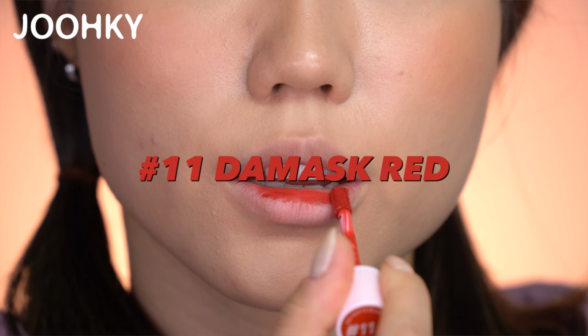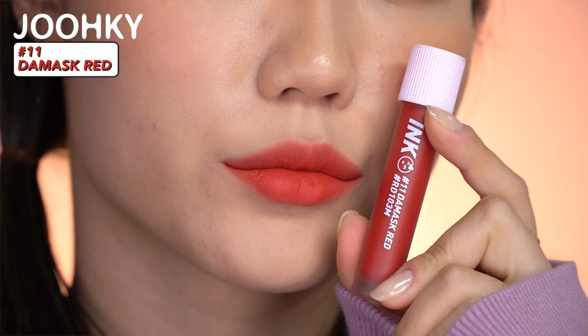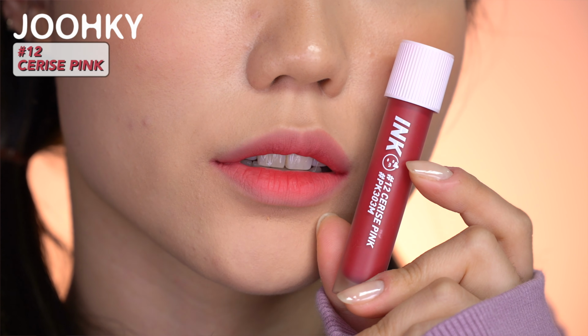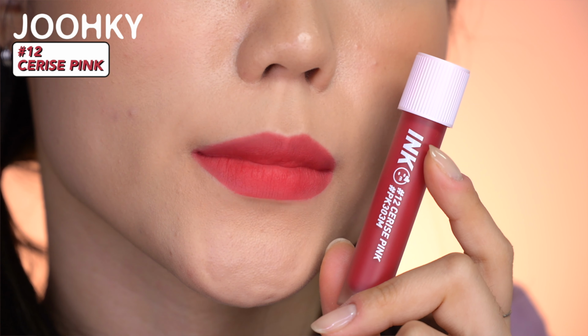Number 11 Damask Red is said to be a red color filtered with a mysterious brick color, but I think it's more like a dried rose color with a slight saturation. This is my favorite color among all the colors. Number 12 Cerise Pink is a cherry pink color. It's also similar to a deep cherry red color, which I think people who like pinkish red colors will like.